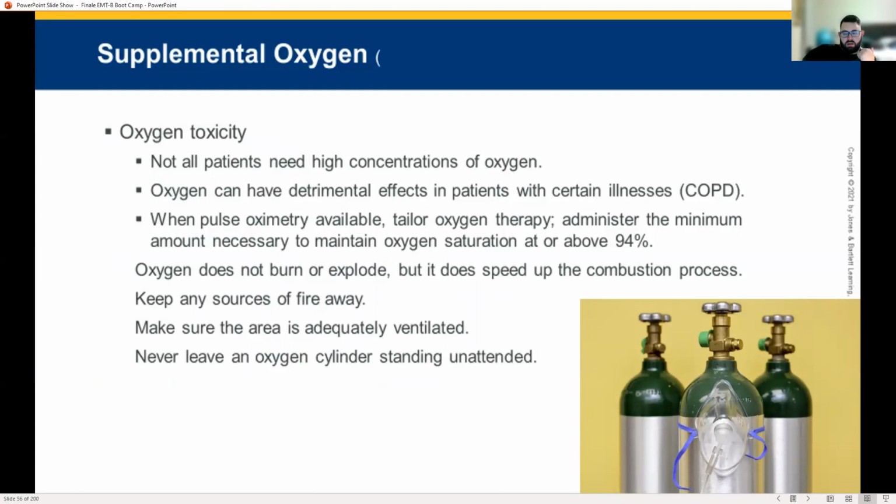So oxygen. Not all patients need high concentrations of oxygen. High doses of oxygen can actually be detrimental to patients with certain diseases like COPD. What does that mean? Well, it will affect their hypoxic drive. So what does that mean? They're only stimulated to breathe when their oxygen sat falls to a certain level. So give them too much oxygen, you'll confuse the body. It'll stop breathing. They'll also get very altered because they're now becoming hypoxic. They will slow down their breathing. I've never had one stop breathing altogether, but they will become altered because they're hypoxic. They're not getting enough oxygen, not breathing enough air in and out.